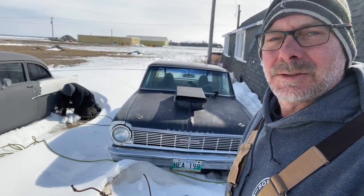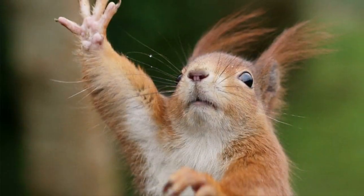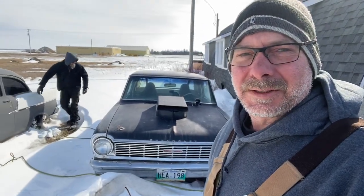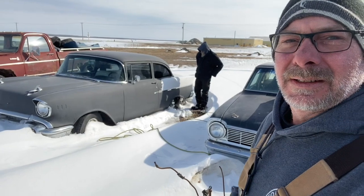Dave's here. Jeff's over there putting some air in the tire. Jeff left the gate open on the squirrel cage. So now we've got something. We're gonna take this thing inside and fix it.